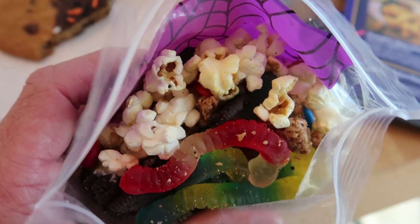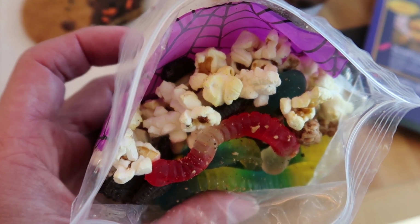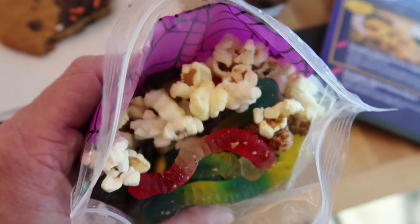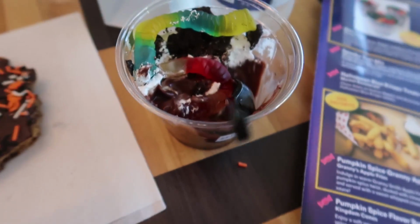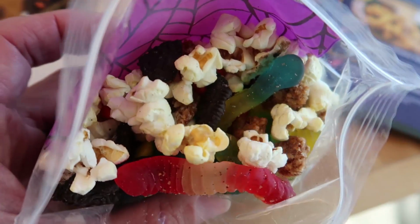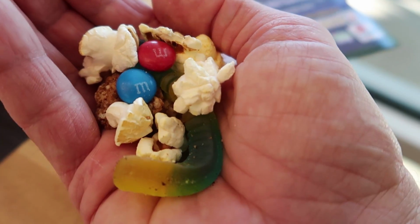There's a look inside my spooky trail mix, and honestly, after looking and seeing what's inside the actual trail mix, I'm not too excited for it. I don't really like gummy worms, and I had the Oreo pieces in the dirt, and it wasn't the best, but after being on the search for it for so long, I had to get it. So let's give it a try. That's what my first bite's gonna have in it. There we go.